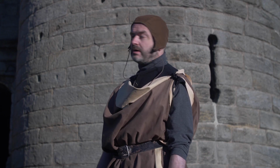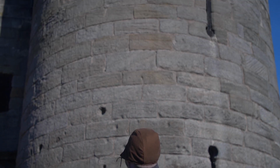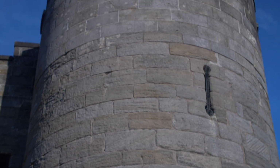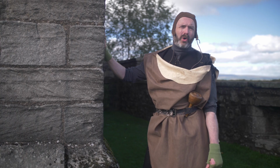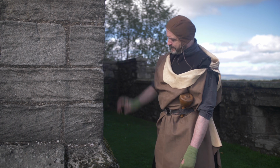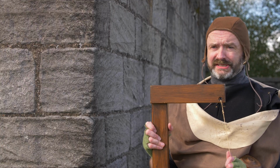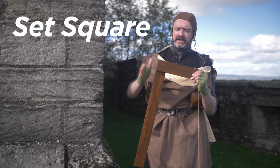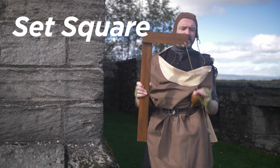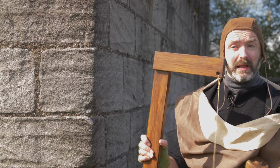How would you describe these castle walls? They're very tall and straight, aren't they? I use this tool to make sure my walls are nice and straight so they don't fall over. This is called a set square. Two pieces of wood joined together with a string that has a lead weight at one end. This is called a plumb line.